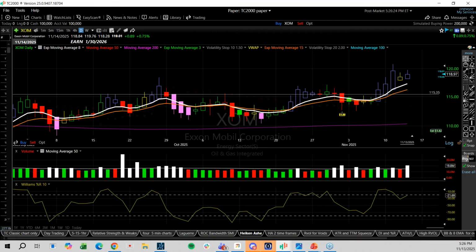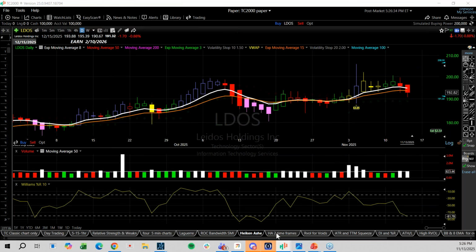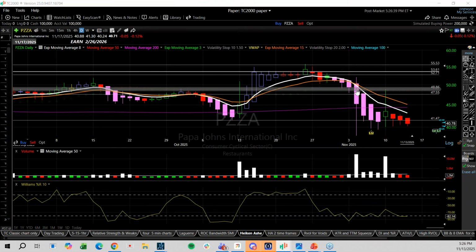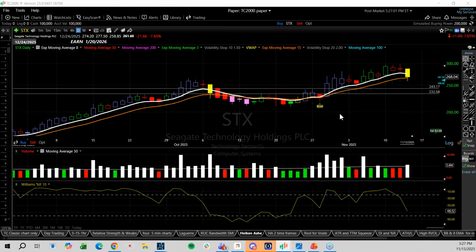If we switch to bearish ones, you're probably going to see a lot more bearish ones here. WVAV here. LDOS, let me switch over to Heiken-Ashi. There it is, Heiken-Ashi right there. Here's a continuation to the downside, PZZA. This thing has been in talks to be bought out and not bought out. You can see the crazy action on it. Not something I would touch. NetApp here with a nice move down. This is a continuation. When you have a bearish trend and then you get a wick and a tail followed by a flat top candle, that's a bearish continuation candle to the downside, right?